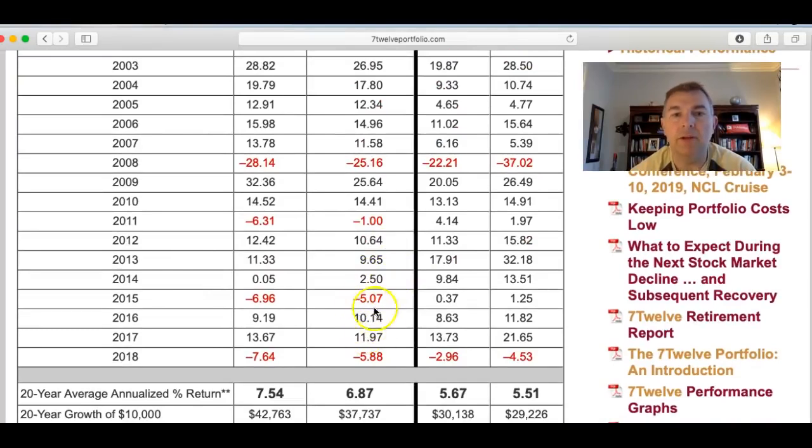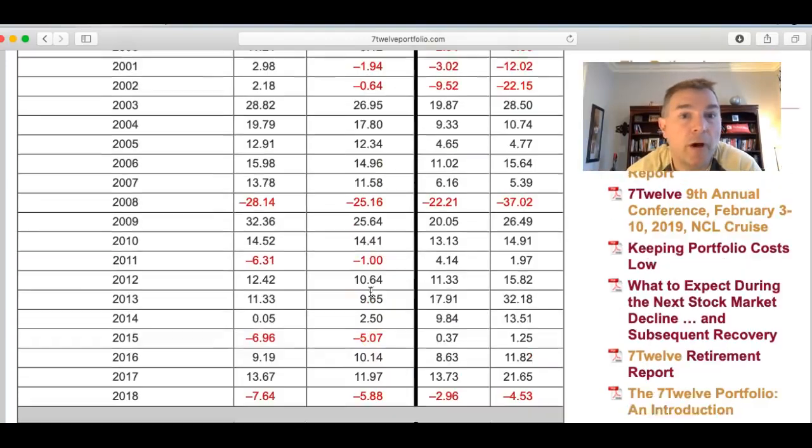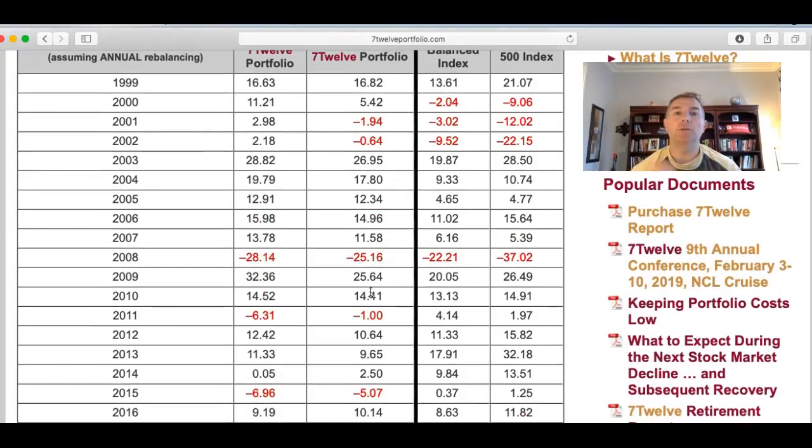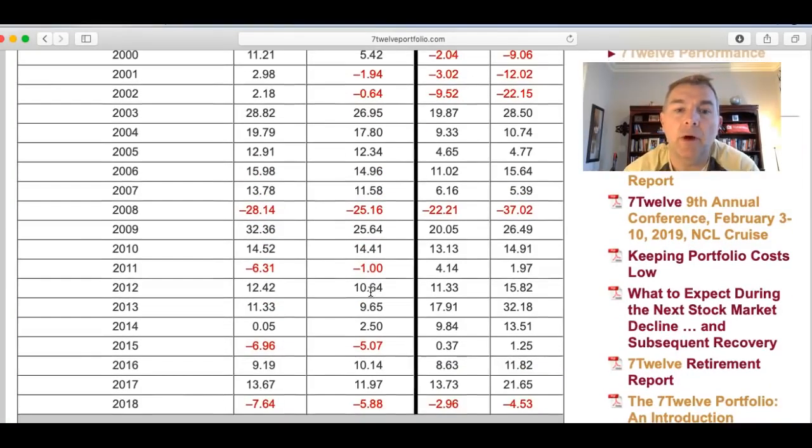2016, 17, look at that, up 10.14, smoked the index, balance index, got smoked by the S&P 500. 2017, we got smoked by both. In 2018, we got smoked by both too. But again, that's attributed to the volatility of gold. There's lots of volatility in some of these portfolios, but they're shielded from the lack of volatility in other things.